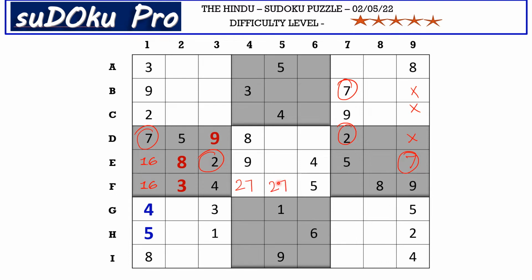Now there is only one empty cell here in F row which will naturally take the matching pair 1, 6. This 1 blocks these two cells. So D6 takes 1. Now in this block there are only 2 empty cells and the missing numbers are 3 and 6. So let's mark it with 3, 6 pair.